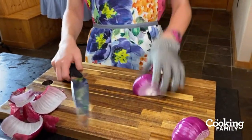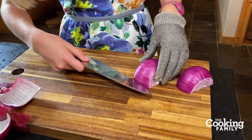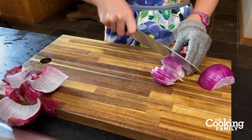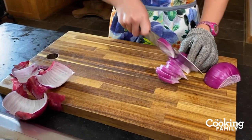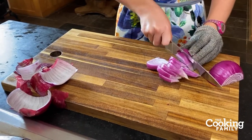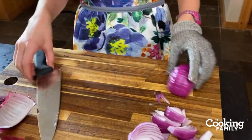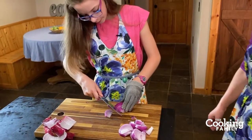So now we're going to French, and like with dices, we're just going to cut in like rays of the sun, column things. You're gonna just cut angles. Angles, there you go. Just straight down, so that your onion slices are in a little wedge shape. Yes, and that is Frenching. That's right. And then you're just gonna do that to the other side. Perfect.